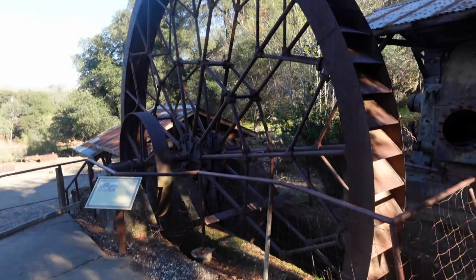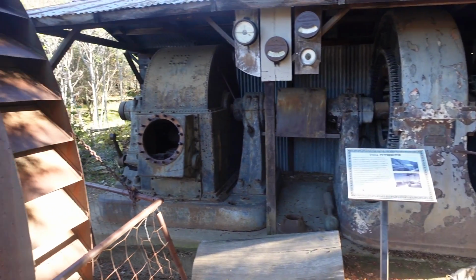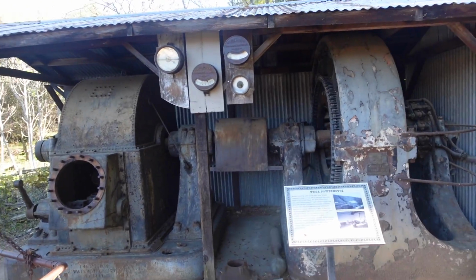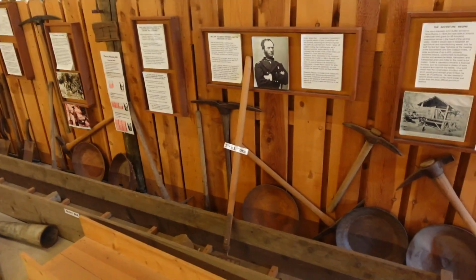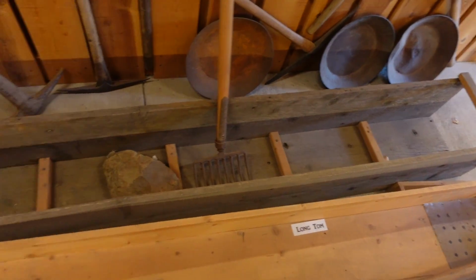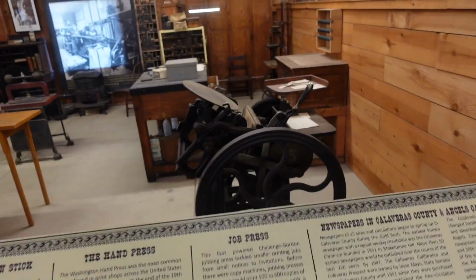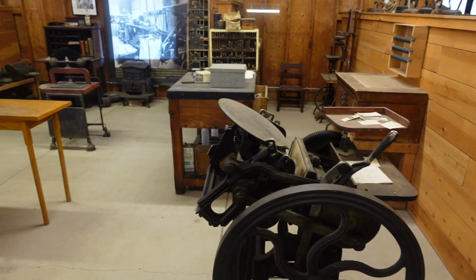Here's one of the early water wheels, and then here you would see electricity being produced using this machine, which would spin and generate electricity. It was used at one of the mines to put in lights so the miners could work underground. Here are some of the axes and tools used in mining, and you can see the pans they were using. I'm guessing this trough is where the water would run through and they'd look for the nuggets of gold. And here you can see an early printing press, pushed down to press the letters onto the paper.